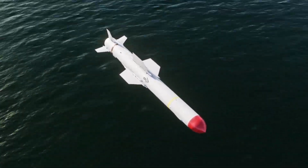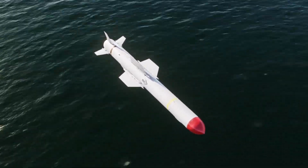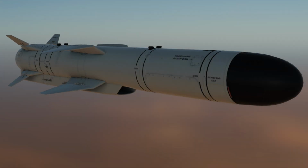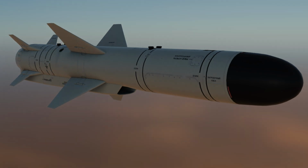This is a Harpoon active radar anti-ship missile. Designed by McDonnell Douglas in the early 1970s, now merged with Boeing, this missile is in service with militaries around the world such as the United States, Japan, the United Kingdom, and many more. It's designed so well that some outside nations have even copied it. I'm looking at you, Russia, with your AS-20 Kayak.